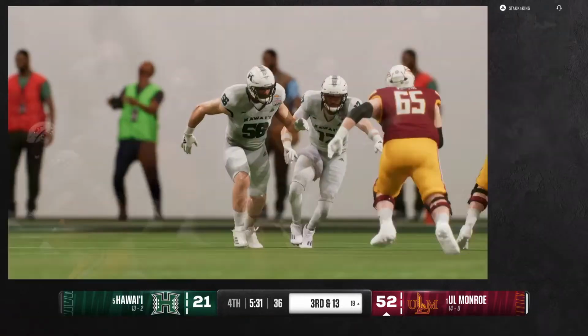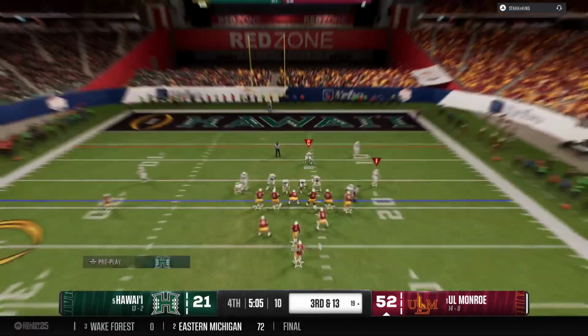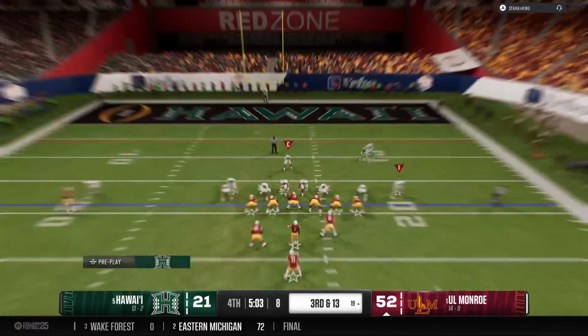Let's face it, it has been a really long game for these guys, but I love that they've not given up and they're still out there fighting.